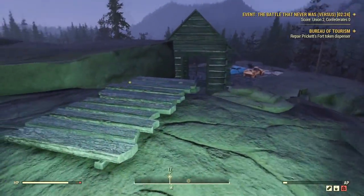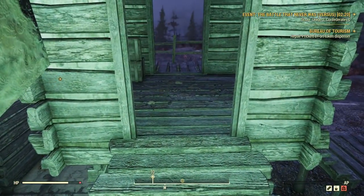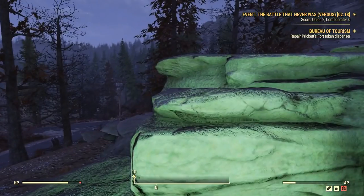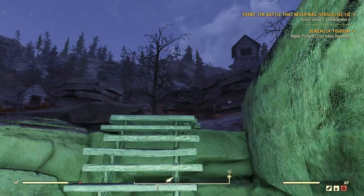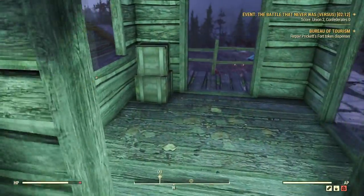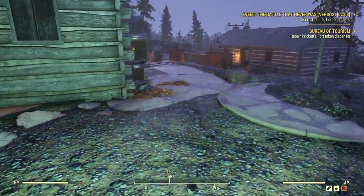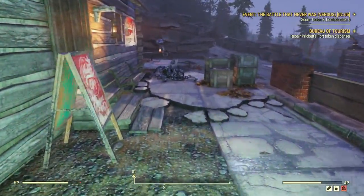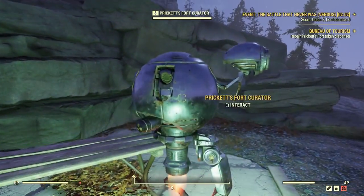Where did he go? Oh, out of action points. Surprising to me how few enemies there are up here. These are the ones that I took out.